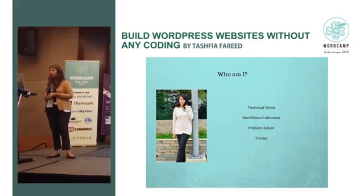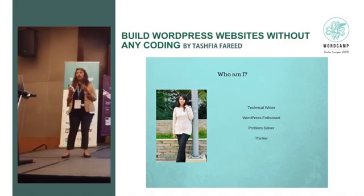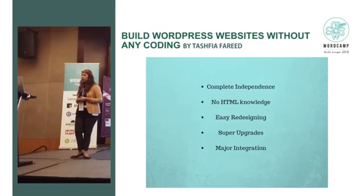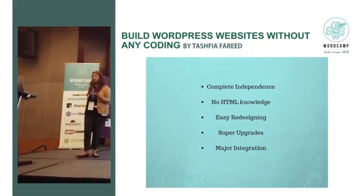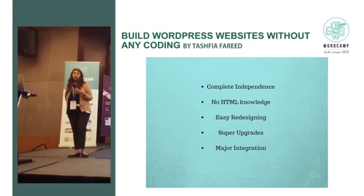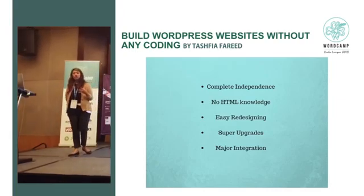What do you need? So let's get started. First thing is, why create websites without coding? If I don't know coding, I can hire a developer or I can go to others for that. But when you're building your own website, you have your complete independence. You can choose or change however you want without depending on someone. You don't need any HTML knowledge, and you can redesign. When you're in a competitive field, you need a website that is continuously updated so that you have a competitive edge against others.